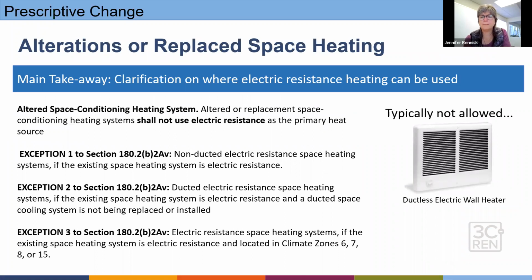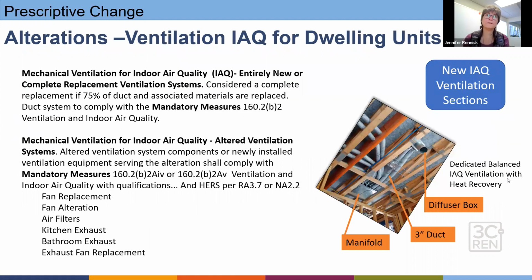If you have an existing building that does have existing ductless electric wall heaters, even though for new construction the baseline is heat pumps, typically you wouldn't be allowed to use electric resistance as the primary heat. You can in certain situations where that electric resistance space heating system is already there, and if it's located in milder climate zones like 6 and 7, you work on the project, you can use that type of heat again. It may not be the cost-effective way to operate it, but it's inexpensive to install, and it's allowable if it was already existing.